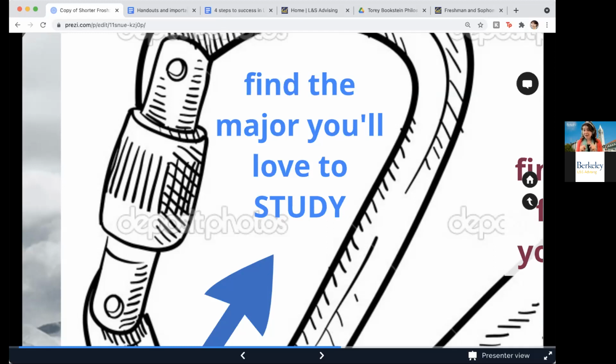But I just want you to be like, okay, I'll trust Tori for a minute. I'll make this paradigm shift and I'll accept that I can find the major I love to study because I'm going to get my job skills elsewhere. And when that happens and you're free to major in what you love to study, that's when the magic happens. Because if we rewind 10 minutes in my presentation, what happens when you major in what you love to study? Okay, I can't hear you. But your professors will change your life.